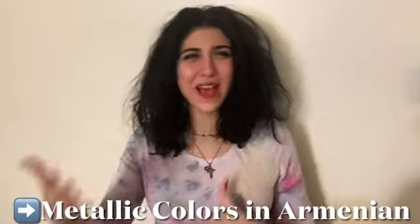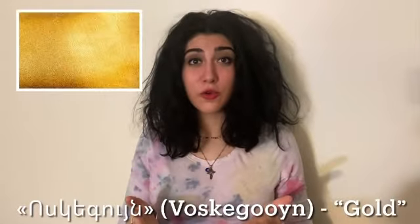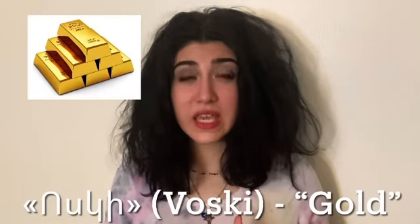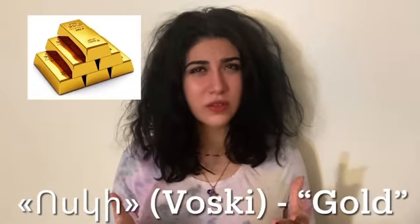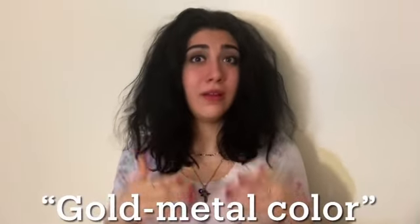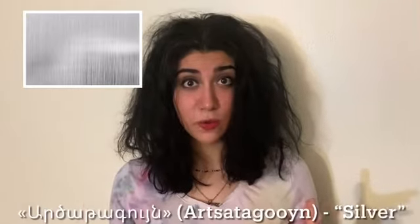Now for the more metallic colors, we have voskeguin, gold. Voskeguin. Voski in Armenian means gold, like the metal. Voskeguin quite literally means gold color. Gold. Voskeguin. For silver, we have artataguin.